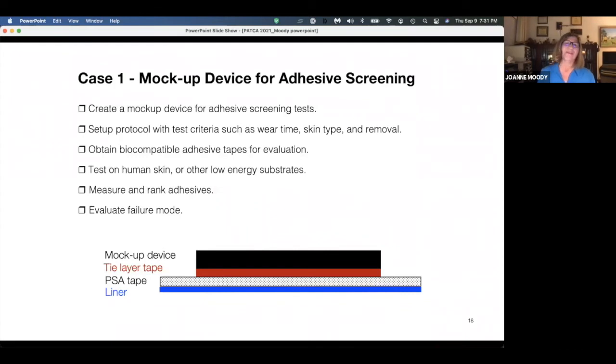After you've come up with a mock-up, you want to come up with a mock-up early on, which would simulate the weight and size of your sensor and its package. You could then use that actual device or a mock-up piece that would simulate at least the weight and the size. And with that, from your skin requirements and your device requirements, you'll get some clue on some of the families of adhesives that you'll want to test and learn about early on.